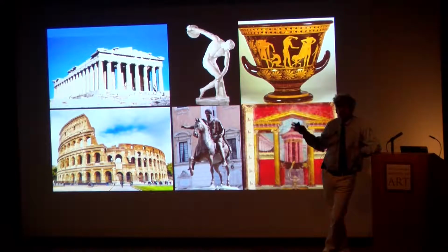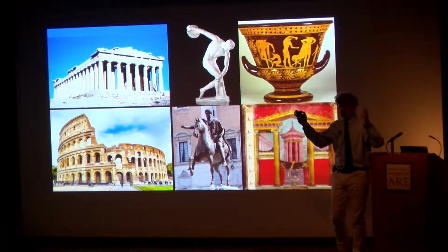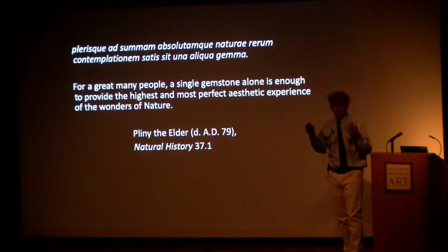The ancients valued all kinds of materials and techniques and objects. And in fact, one of our most important written sources for the history of ancient art isn't even an art history book. It's Pliny the Elder's Natural History, 37 books about all kinds of things. And in his chapters on bronze, he talks about bronze sculpture. In chapters on marble, he talks about marble. He talks about painting when talking about pigments. But the culmination of his entire magnum opus, the Natural History, book 37, is on gems and precious stones. That's at the end. He was saving the best for last.